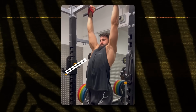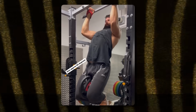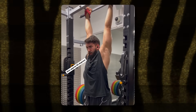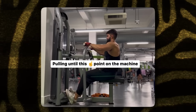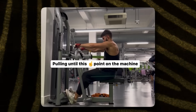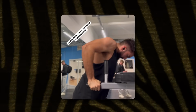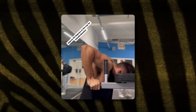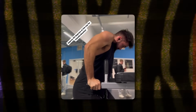For the pull-up, for example, you may pull until your arms reach about a 90-degree angle or the bar reaches the top of your head. That can be really standardizable. For a lot of machine work, there's a certain landmark you can pull to. Like a machine row oftentimes has a setting or the pad or what have you that you can pull to, and that can be super repeatable and standardizable. For free weight stuff in general, like compounds for upper body and for lower body, typically what I would aim for is a knee or elbow angle of about 90 degrees at the top. And then you go like that. That's a really clean way.